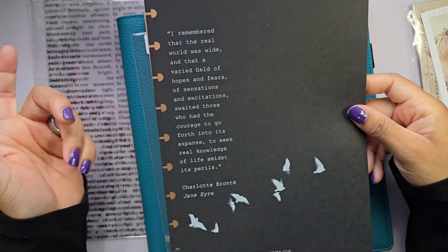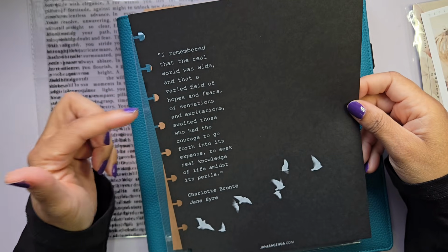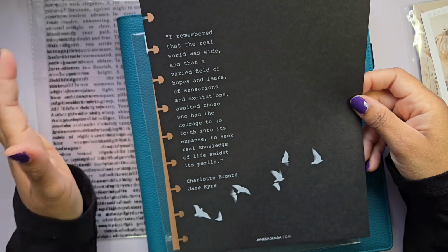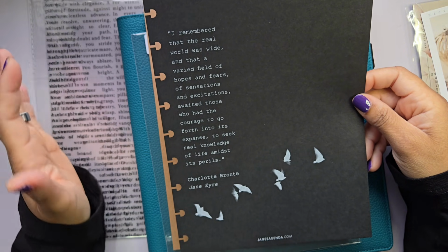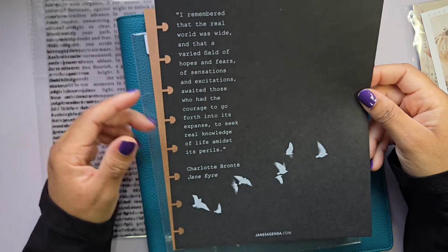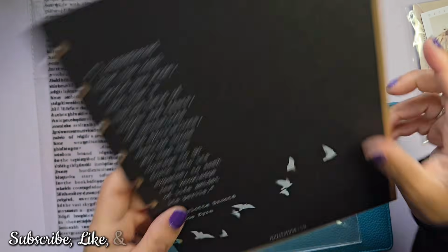And I can't print white ink. So this made sense. But it says, "I remembered that the real world was wide and that a varied field of hopes and fears, of sensations and excitations awaited those who had the courage to go forth into its expanse, to seek real knowledge of life amidst its perils." From Jane Eyre. Love that quote.